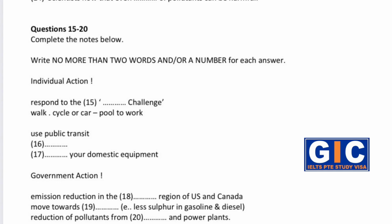Last year, Canada and the United States agreed to reduce emissions on both sides of the border between the two countries, and they plan to reach their targets in the next few years. The government's also taking action to get cleaner fuels. It's already reduced the sulfur contained in gasoline, and it hopes to reach the reduction target for sulfur in diesel by next year. But the measures don't just focus on the motorist.